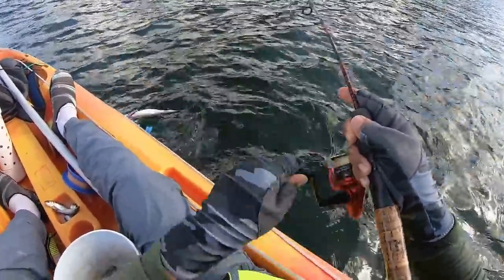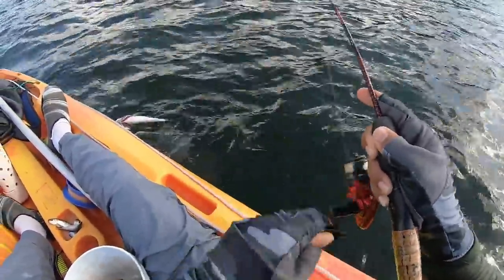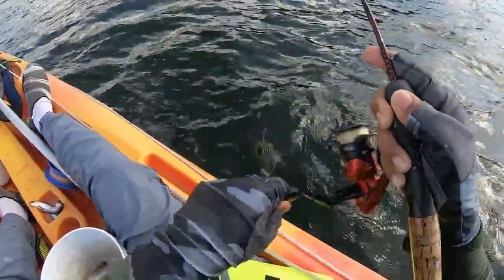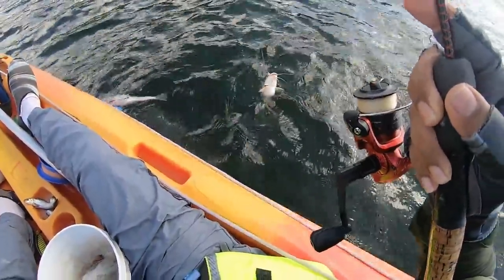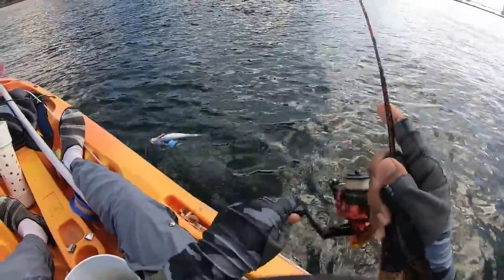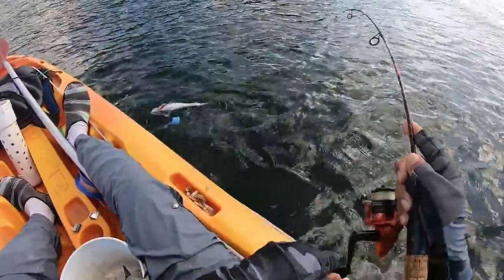Smaller grunts. Interesting, the catfish not taking this, but the grunts taking it. Such a difference. Oh, this one's a catfish. Oh, and to be honest, real big boy. Lots of catfish, guys. They start to find the shrimp and take it.